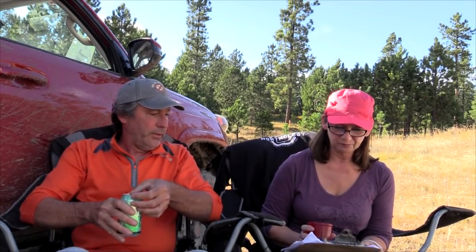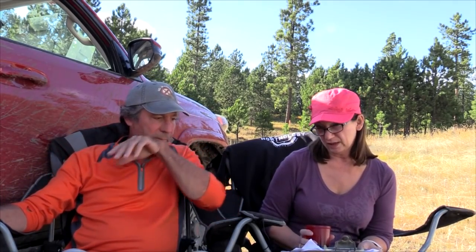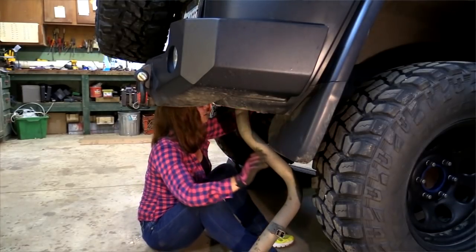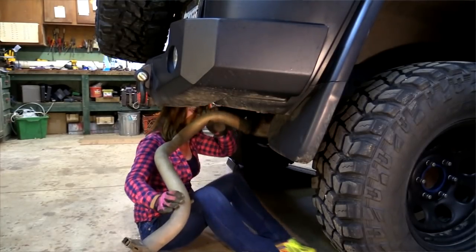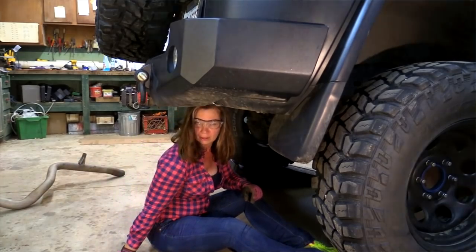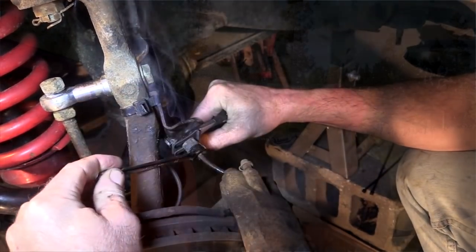From Dylan, which build was more fun and which build cost more? Well, they've both been fun. I really like the FJ, and I liked cutting bolts off of the frame. I didn't. I loved it when rust fell in my face. No, but I really liked the FJ, but I've enjoyed this too. I think the FJ was a little bit more fun for me because it was something new.